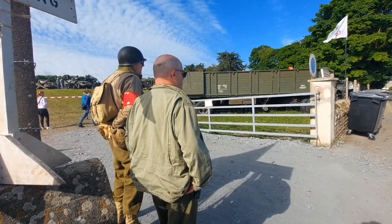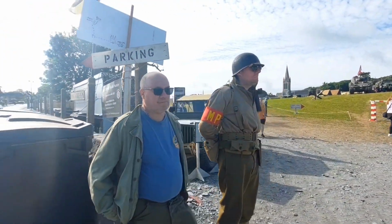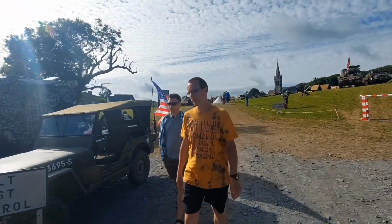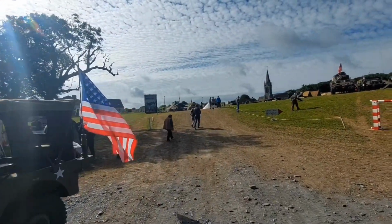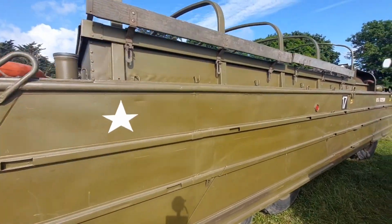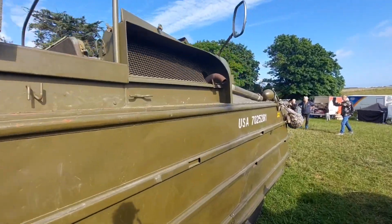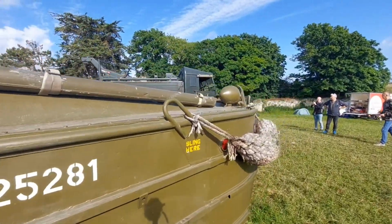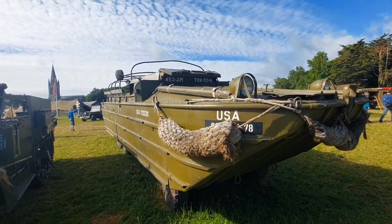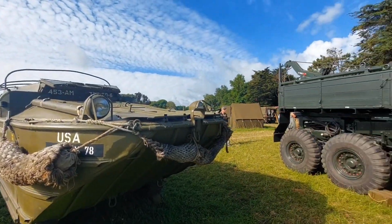So now we are at Dog Green Camp, which is one of the many camps where the reenactors and the vehicles are kept. As you travel around Normandy, you will find quite a few of these ducks, surprisingly, driving around on the road. It's quite something to see. And when they come round the corner, just give them a little bit of a wide berth. They are something else.